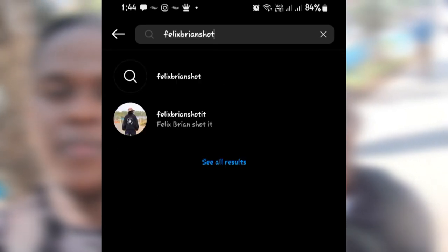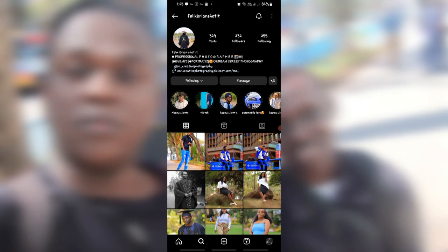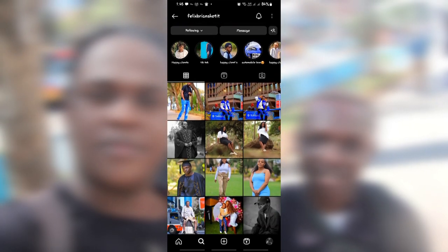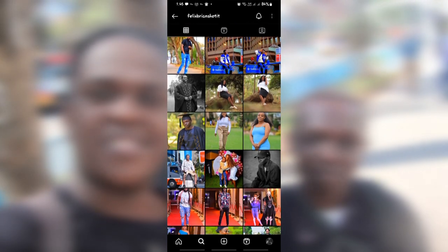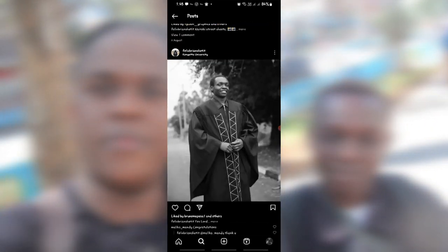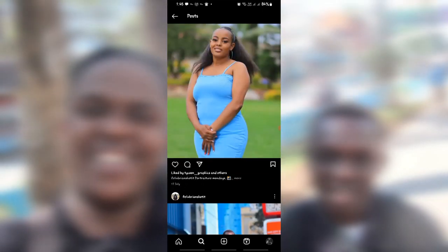So what's your name? Hello guys, I'm Felix Brian Ndeki. I'm a Nairobi-based photographer. Mainly I'm based on Thika Road, but I also do freelance photography. On the weekends I come to the streets of Nairobi, mainly Kenyatta Avenue. I take photos of people. Some do bookings, some I ask if they want photos, and they pay me, you know.